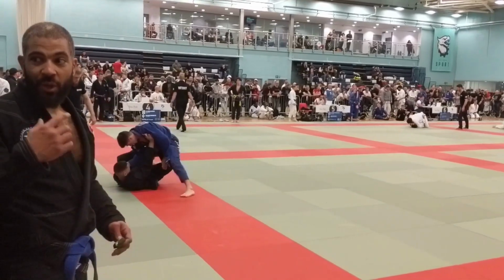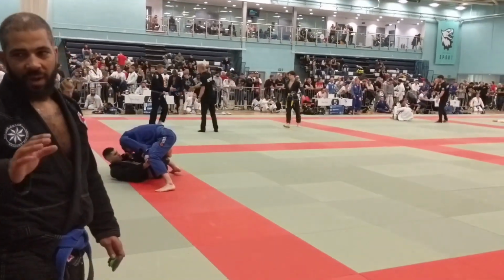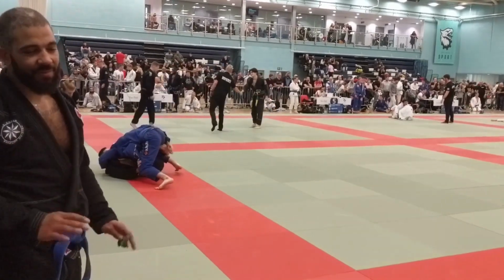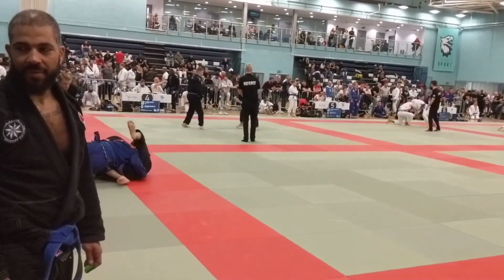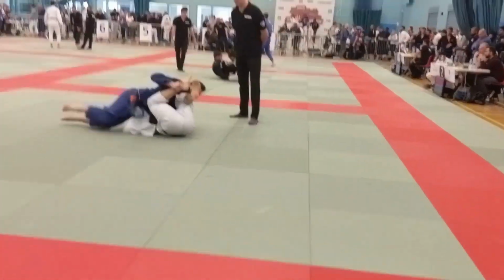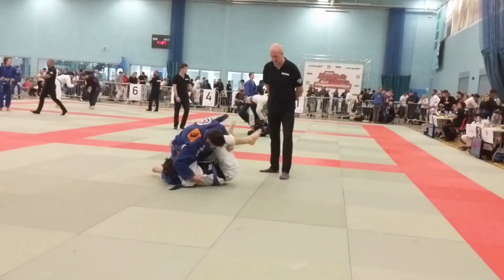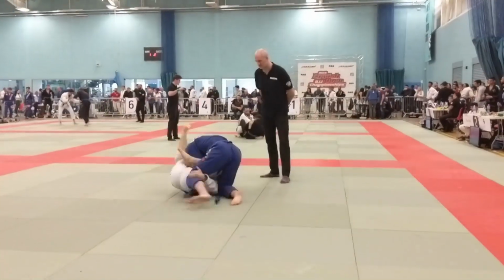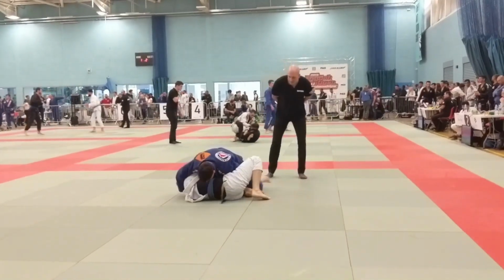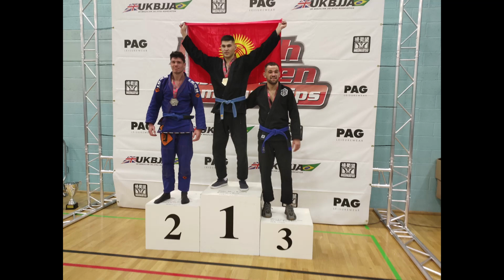But I noticed in some positions my hips were quite high, and weight wise as well, it's the lightest I've been in about a year. So I weighed in at about 81 kilos, which for me was really light considering I'm normally towards the 90 mark. But pound for pound, I wasn't too bad. But again, not the best posture at the moment, being on my knees, but I still managed to control, so it's all good.